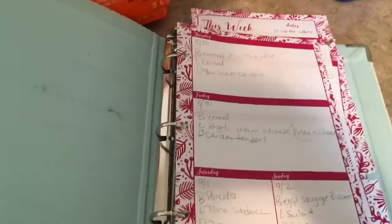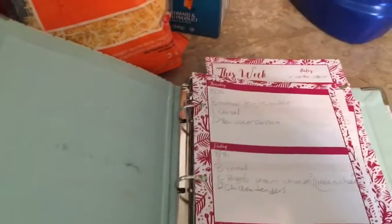Some of the stuff that's on the meal plan for the week is not in the grocery haul because we already had it in our house, so we didn't have to buy it. What we bought is just stuff that we didn't have in the house that we had to get.